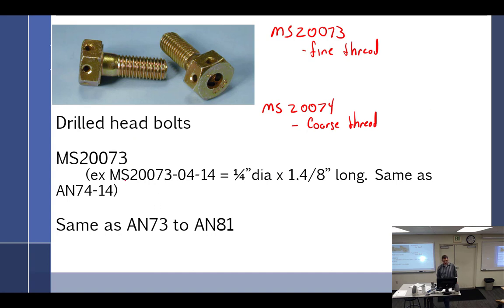So let me see the example. Here's an example, 04-14. So this number right here, 4, is the diameter. So diameter is going to then be in 16ths. And it's 1 4/8 long, so it's the same convention, same as AN.